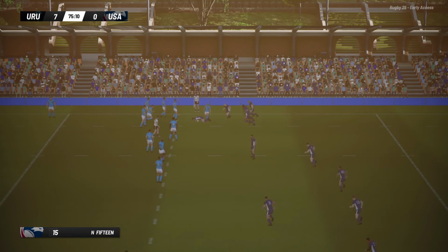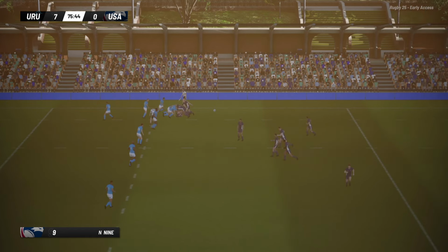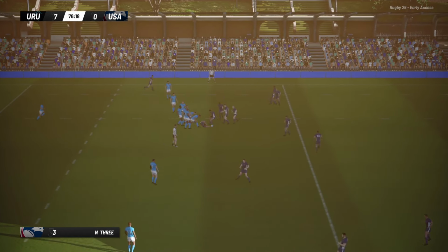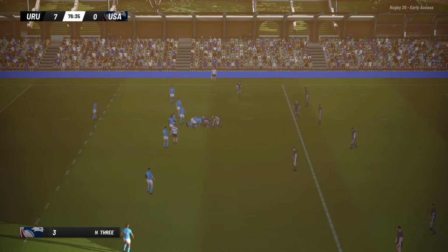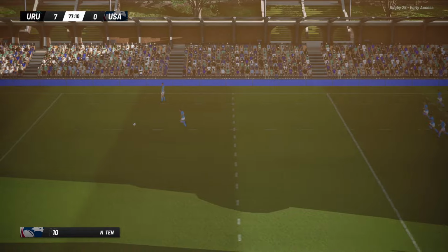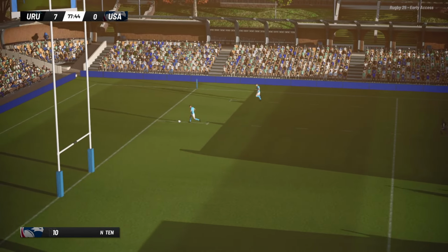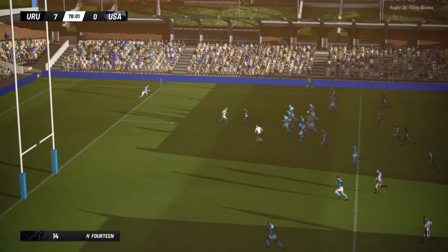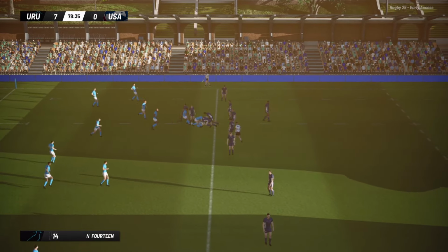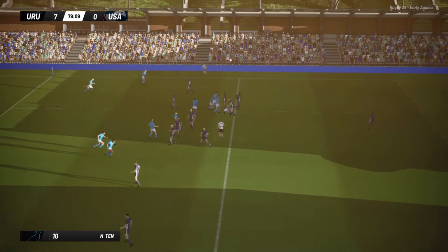Can they turn this around in the final few minutes? Passes inside. He joins the ruck quickly. Someone needs to recover this. The ball bouncing in the ground. He looks to get his arms free in the tackle. Trying to find space with this pass.